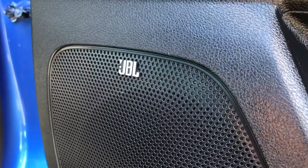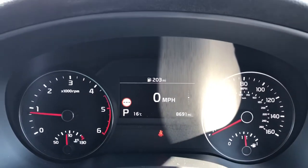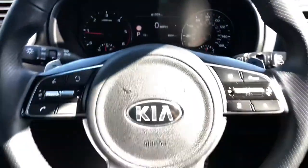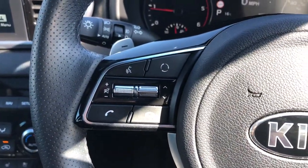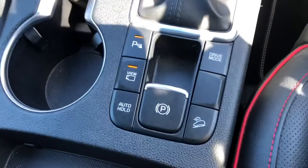On your driver's side, you can see that you've got JBL speakers, which makes for such an immersive, enjoyable experience. On your driver's display, you'll be able to see that the car has done 8,691 miles, so it's not many miles at all, so then there's plenty more to do. It also comes with a multi-function steering wheel where you can control the main aspects of the car all from your steering wheel, and you don't even have to take your hands off of it.